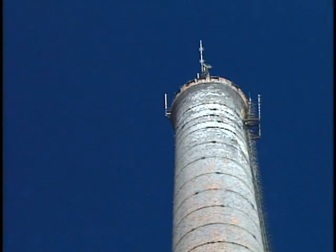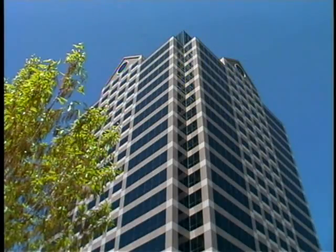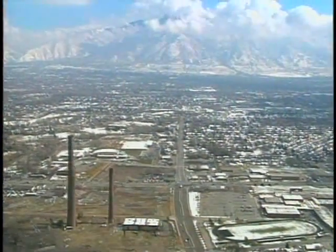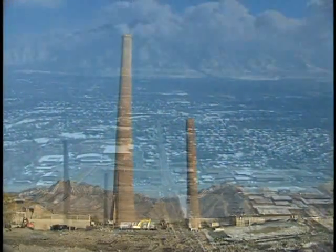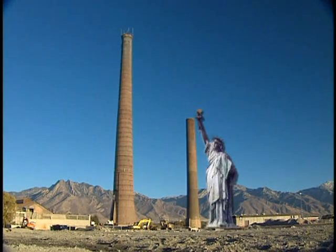At 455 feet in height, the larger stack reaches high into the Utah sky, as tall or taller than the glass and steel towers in the city to the north. Alongside the big stack, its smaller, older companion, but smaller is a relative term because at 295 feet in height, it stands only 10 feet shorter than the Statue of Liberty.